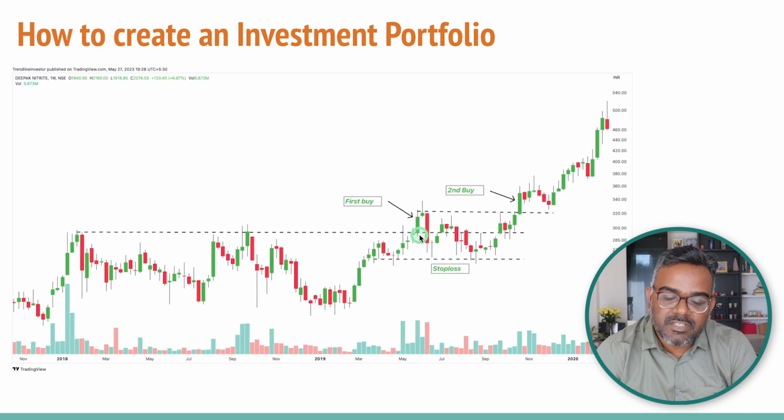Your first buy should be on the first breakout, and your second buy should be on the next breakout, which is the continuation breakout. So this is very important to understand, especially if you want to add a pyramid to the positions that you have taken.